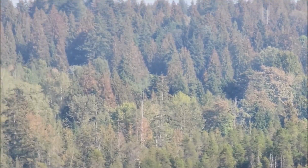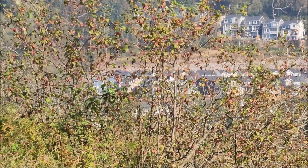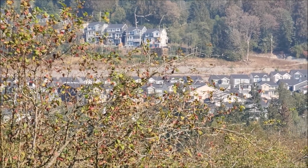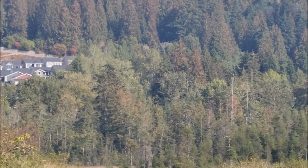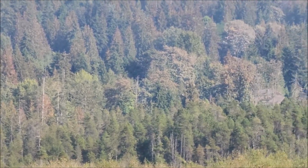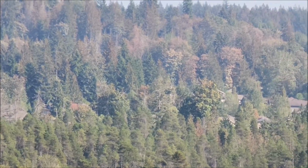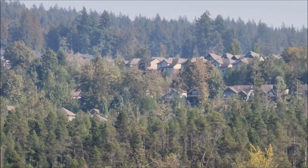Now it's quite valuable clay. It's sometimes called Blue Mountain clay. It was good for making bricks, Haney brick and tile. It's good for making pottery, etc. But all the way down to the Fraser River and all the way up past Alouette Lake is this huge layer of blue clay, it's called.